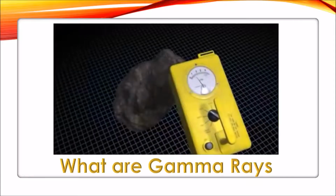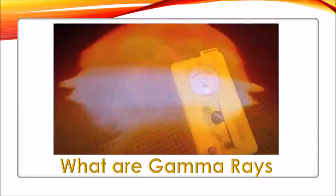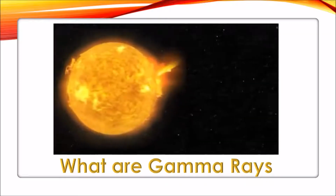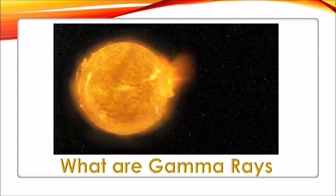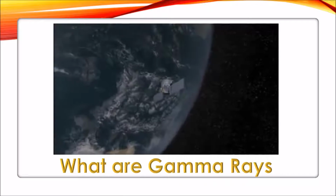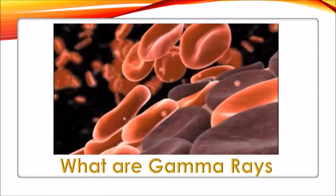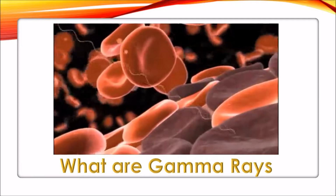Deadly to humans, gamma rays are created on Earth by natural radioactive decay, by nuclear explosions, and even by lightning and thunderstorms. Coronal mass ejections from our sun emit gamma rays, followed by masses of charged particles. Monitoring these gamma rays provides scientists with an early warning of incoming charged particles that may cause disruptions in power and communication networks. The most energetic of all EM waves, gamma rays carry enough energy to kill living cells.